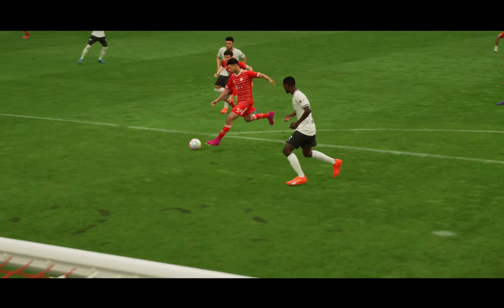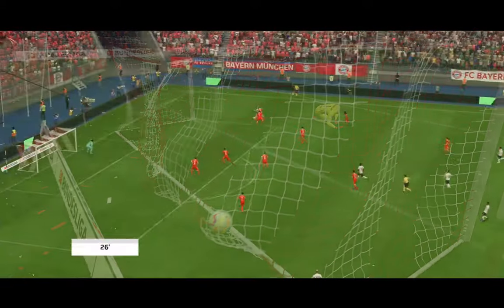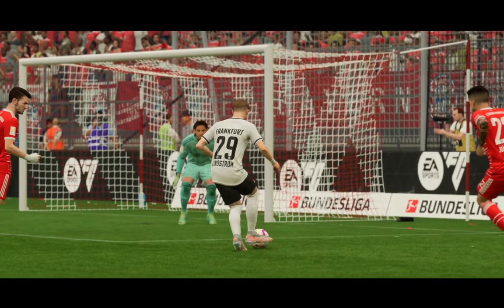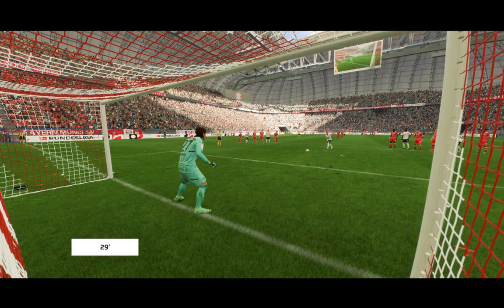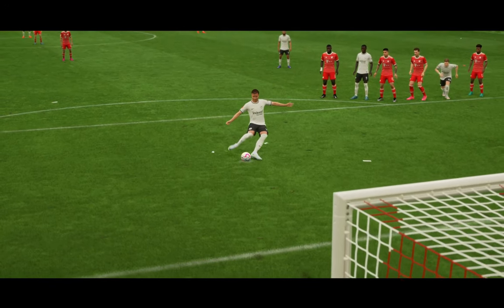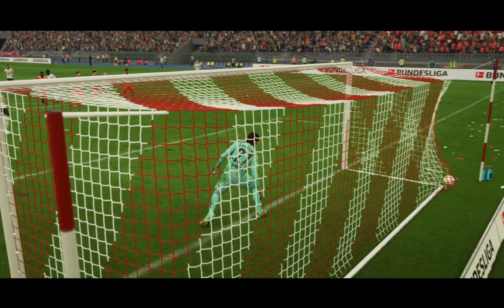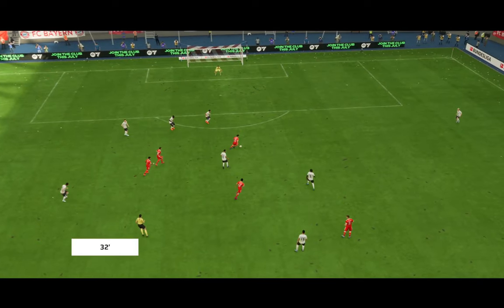Well, they get themselves level here. And the goal here for Bayern, beyond the goalkeeper. Bayern on terms. Oh, great attacking play. And a fine stop. This to see them take the lead once again. And the spot kick is converted as coolly as you like. And Bayern moving the ball with purpose.